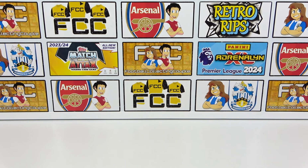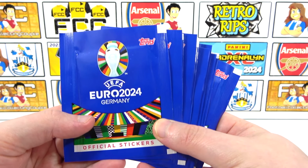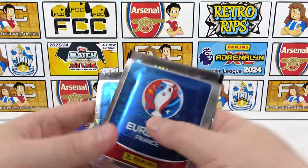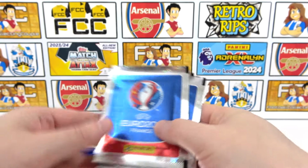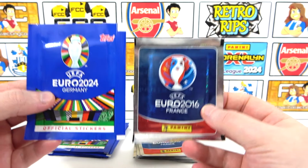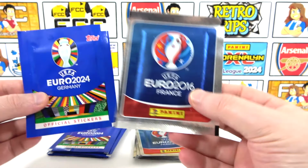Hello. And today we're going to be opening 10 packs of the new TOPPS Euro 2024 sticker collection, as well as 10 packs of the Panini Euro 2016 sticker collection. So we have new versus old, and we're going to be comparing these two collections against each other to see if the collection is better now or then.